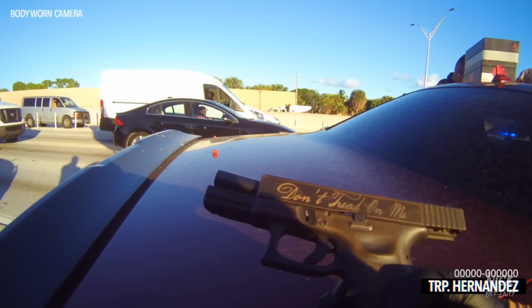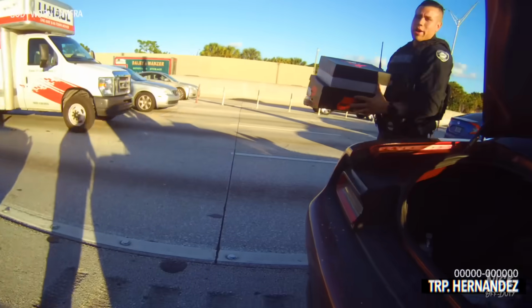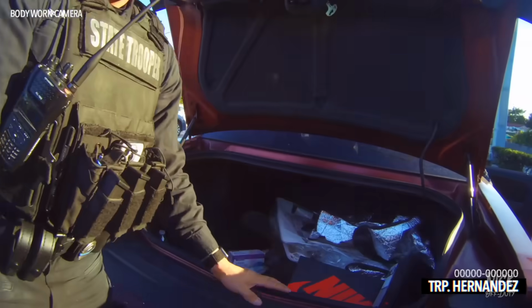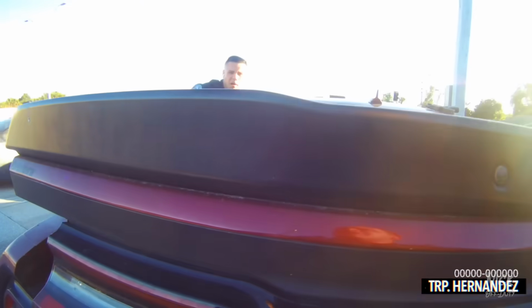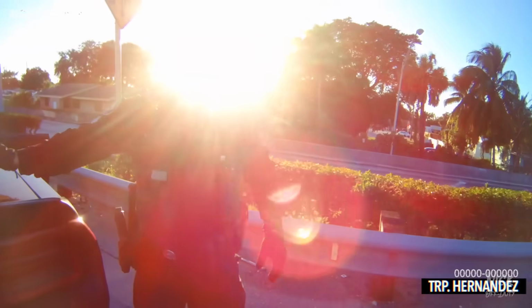10-4, you need another unit? 1,206 and... That's why he rolled up the window when it took so long. Yeah, well, he rolled up the windows and then he was reaching in the center console when you were getting out. Nothing else? Looks like send the bag in the signal 0. Okay.